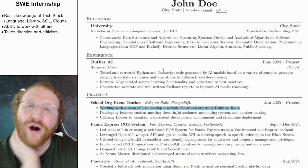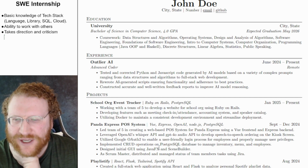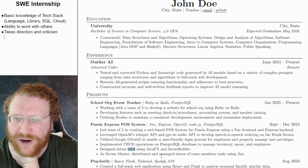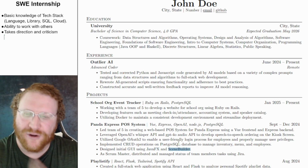Which is why you are getting interviews, but you're not getting a lot of interviews, is because there's a lot of this stuff. Like CRUD, I don't really care about. GUI, I don't really care about. JavaFX, maybe Scene Builder, don't really care about.